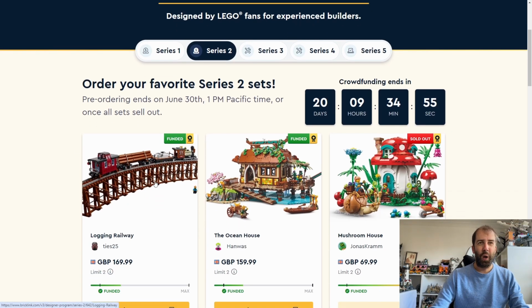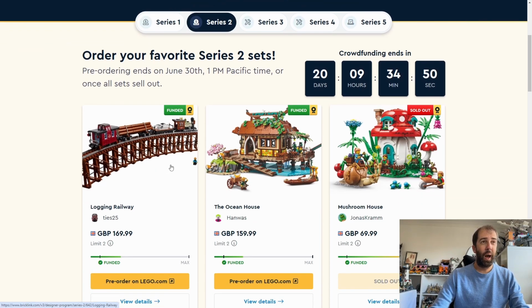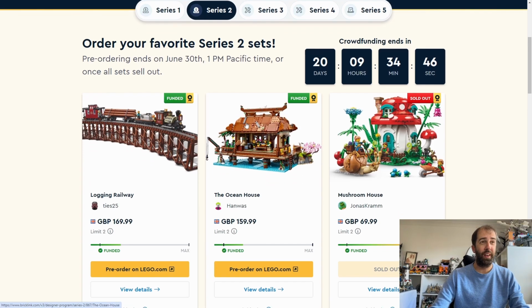It hasn't done as well as I thought it might do, but they've all got funding, so that's never an issue. So they may well, I don't know, I don't see either of these 2 selling out.